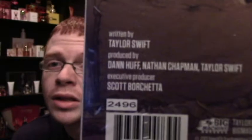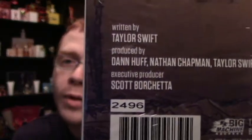Mine is numbered. They're all numbered. I don't think these ones are numbered. Yeah, the case ones aren't numbered, but these ones are. And this one is number, let's see if I can show you guys here, 2496. So there's that. And then the Fearless Platinum Edition.